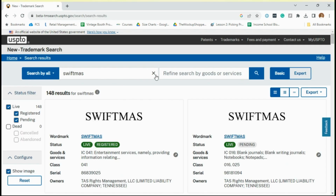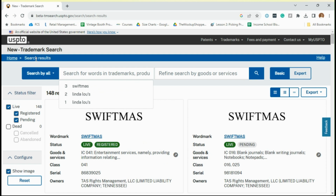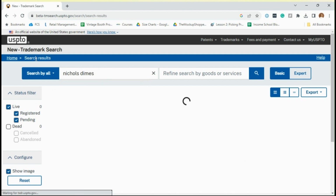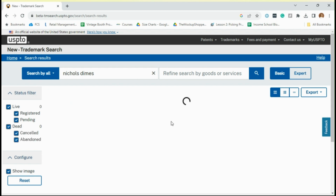Okay, so next up, you picked your business name, and let's think about this as a long-term business. Maybe you want to make it into a corporation, make it an LLC. Let's double check and make sure that there are no other trademarks. I was playing around with it before I recorded this because I heard that Taylor Swift did register Swiftmas and I just wanted to look it up. So let's look at my business name, because I don't think I did this when I started mine. Nickels Dimes, and you can look up over here on the left. You can see if they are live or dead.